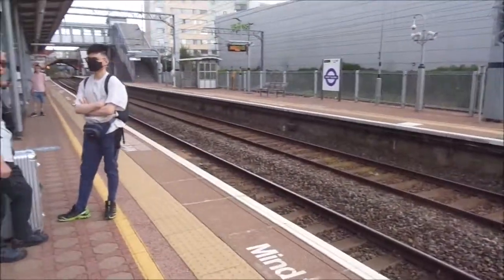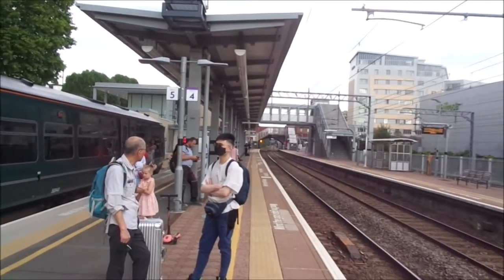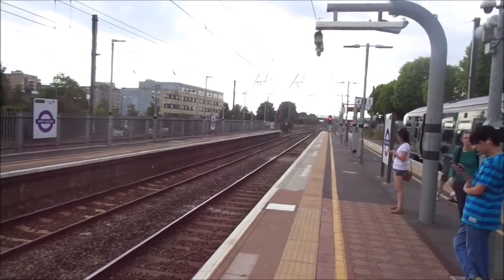Here's the Great Western Main Line, coming from Ealing Broadway and Paddington in that direction. Going out to Reading, Bristol, Wales in that direction.